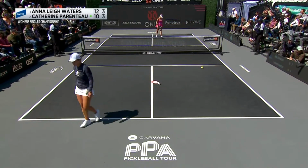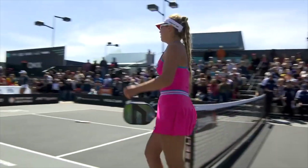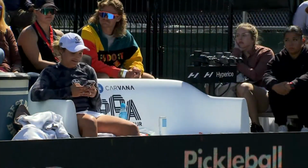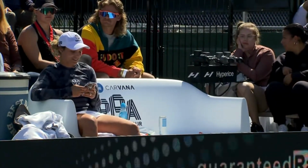And Catherine's like, I can't let this continue. That was another ball where she's way ahead in the rally. Yeah, and I think Parenteau's got to keep in mind that she doesn't have to win the point on the approach shot. Place it there. Sometimes you'll get past, but just put yourself in a winning position consistently.